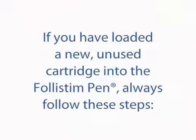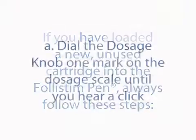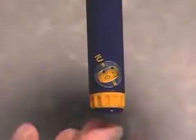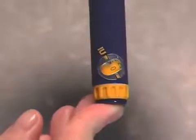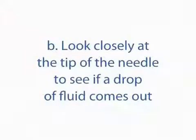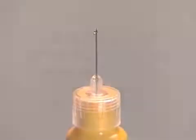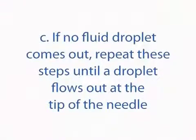If you have loaded a new, unused cartridge into the Follistim pen, always follow these steps. A. Dial the dosage knob 1 mark on the dosage scale until you hear a click. With the needle pointing upwards, push the injection button in all the way. B. Look closely at the tip of the needle to see if a drop of fluid comes out. If you see a droplet, you can dial the dose. C. If no fluid droplet comes out, repeat these steps until a droplet flows out of the tip of the needle. If it does, this step is complete.